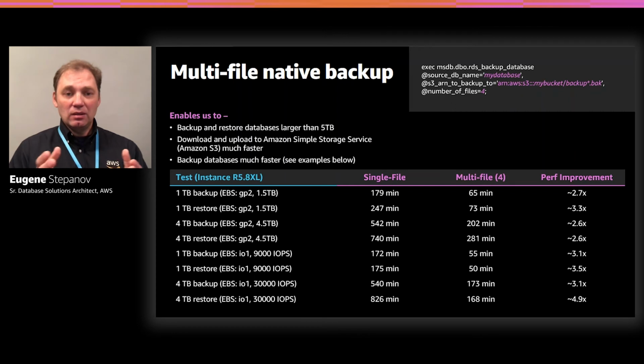Take a look at the numbers. This is a very recent test we've done. The instance we're using is R5 8xlarge, and we're doing 4 tests. The first test is a 1 terabyte backup and restore against a GP2 volume with a 1.5 terabyte volume. The second test is, again, backup and restore of a 4 terabyte database against GP2, now a 4.5 terabyte volume. The third test is a 1 terabyte backup and restore against an IO1 volume with 9,000 IOPS provisioned. And the last test is a 4 terabyte backup and restore against an IO1 volume with 30,000 IOPS provisioned.